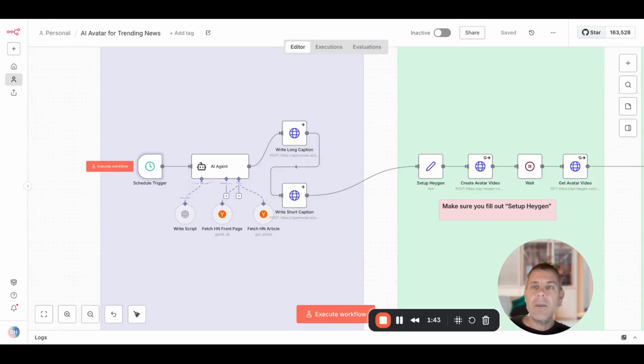So this AI agent node, this is a node that just has one job right here. And its job is pretty simple. It's to find the most viral-worthy AI story from Hacker News. But here's why this matters. It doesn't just grab headlines. It actually reads the articles, looks at the comments, and then picks what's going to resonate. Then it writes a 30-second script.